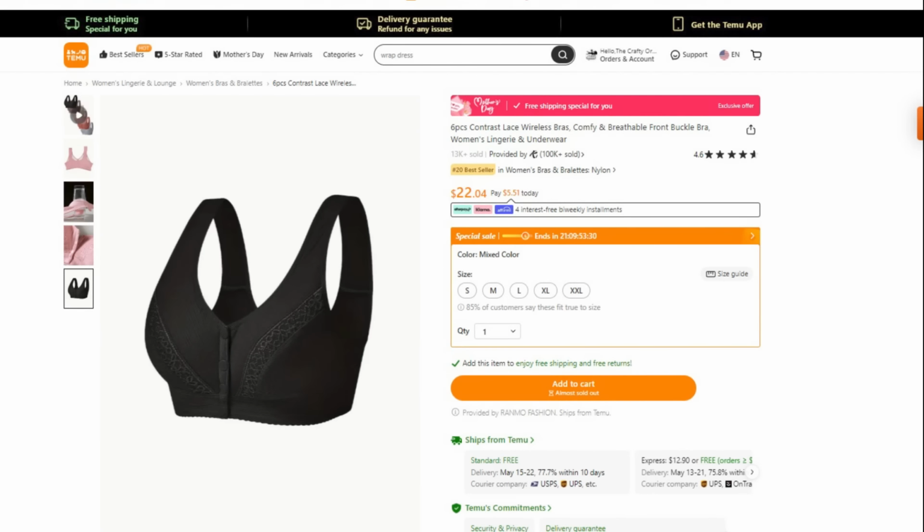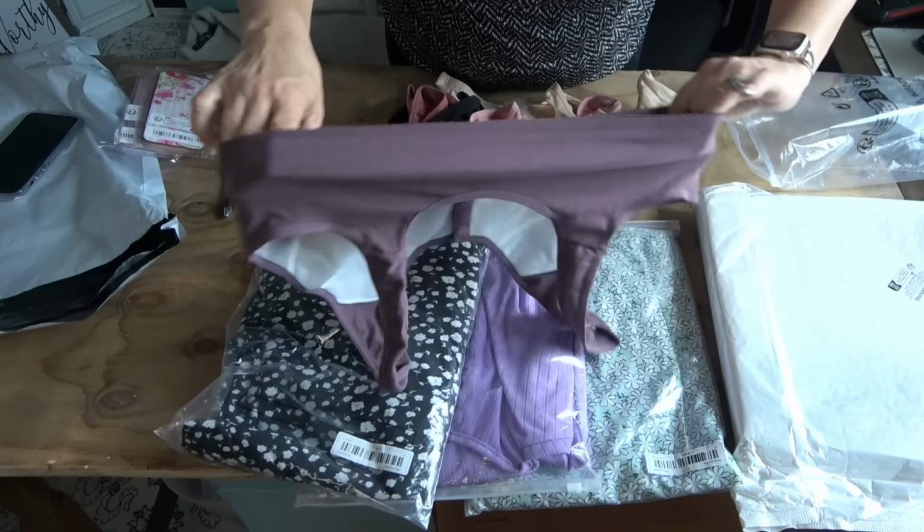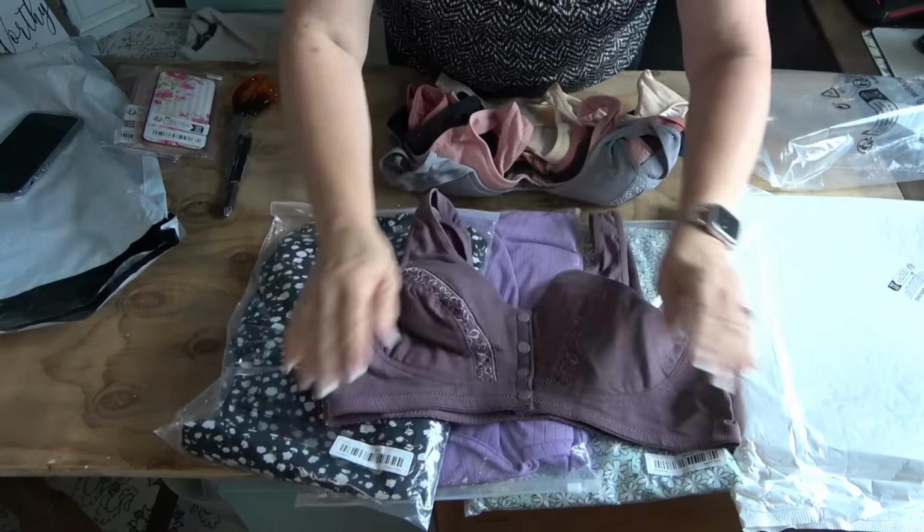Now, on to the bras. $22. I think there were six of them that I got, and they were meant to be a bralette, but I liked that it had the snaps in the front. It said it was medium support. And so I thought, you know, what the heck, let's try it. It comes in a plum color. It also came in nude. It came with this rust color, black, pink, and gray. Now, you're not going to see me try these on, but let me just say, these were garbage.